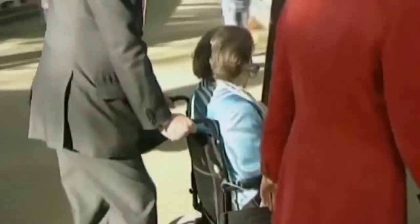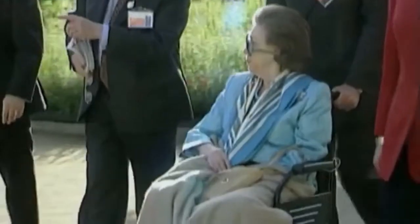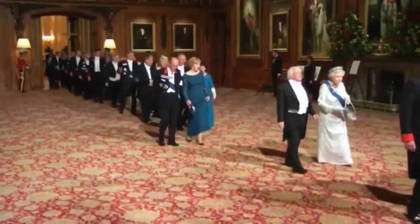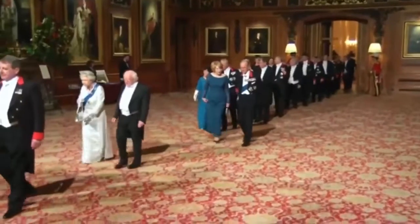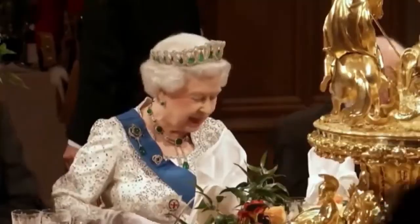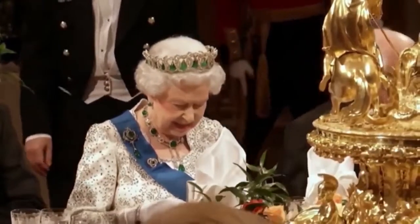get over. It was a very sad ending to her life. Thankfully, her sister, the Queen, is much healthier. And just as well, when we've seen how the health of the monarch has been synonymous with the health of the nation for most of British history.